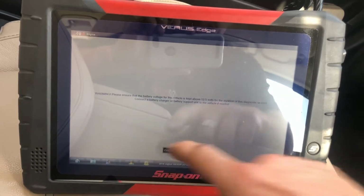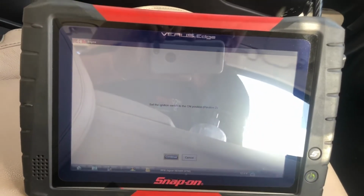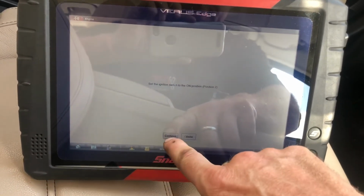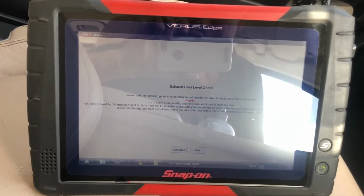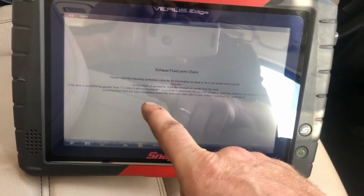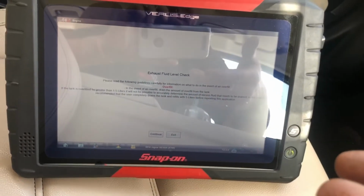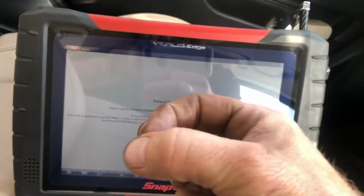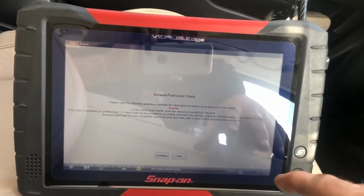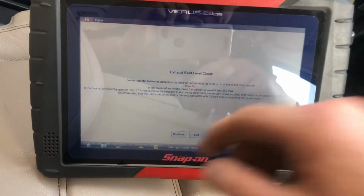Continue. As you just seen, the actual quantity of AdBlue. This is one big thing on these AdBlue systems: do not overfill them, they tell you. And if you do overfill, or you fill them to the top of the nozzle, always get something and suck a little bit back out of it, because they don't like to be overfilled, all right?